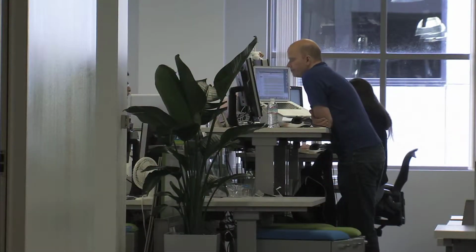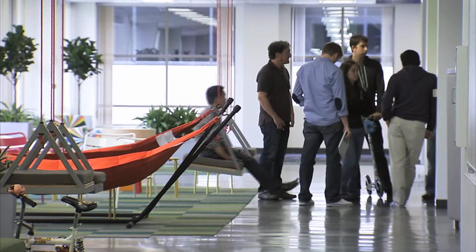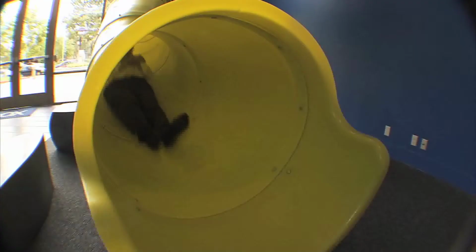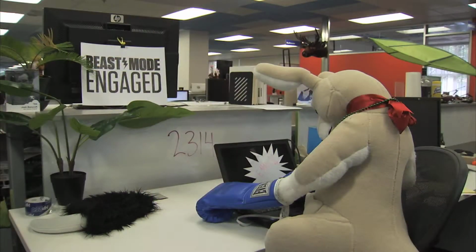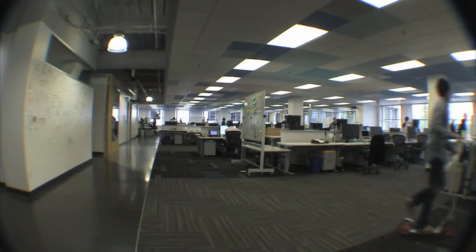And while Box is working hard to embed itself into the culture, it also has an alcove for video games, on-site hammocks, beer kegs, and a really big slide that looks like this going down. Unless we mention that even though the business here is cloud content management, this company still knows how to have fun. It also knows how to put the gloves on and work. Could this be the next big tech success story?